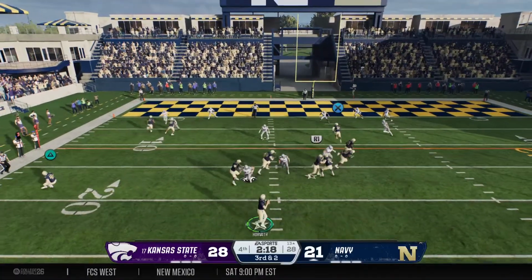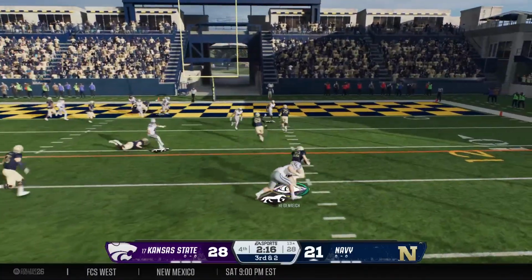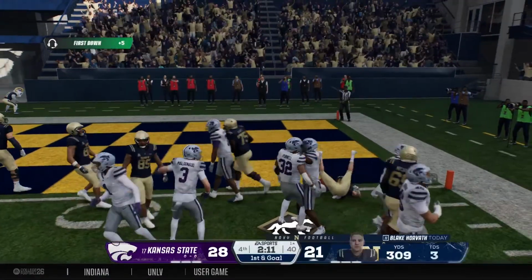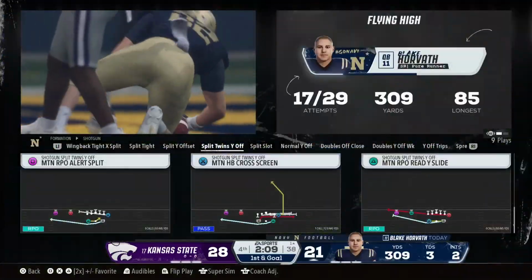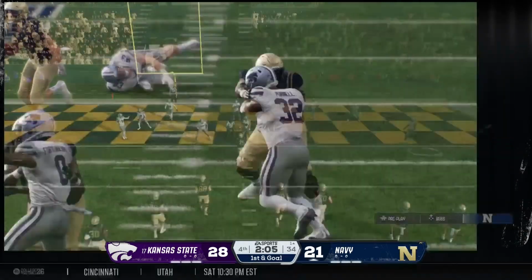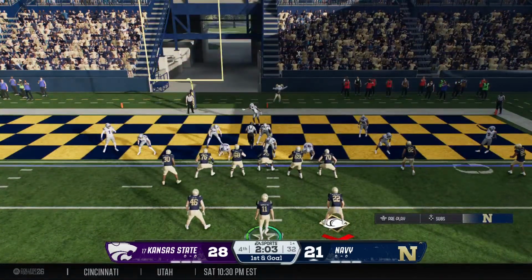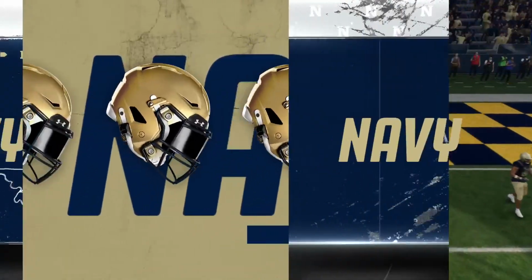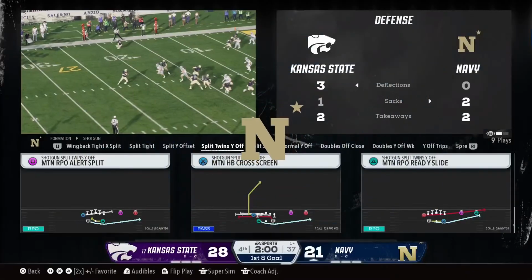To the air, it's Horvath. Using the back as a receiver on the screen. They'll get him stopped just short of the end zone, but they're in business here with a first down. The upset's been bubbling all day. Now at a full-fledged boil. Guys, see if they can finish it off. Can the underdog hold on? That's the big question right now.